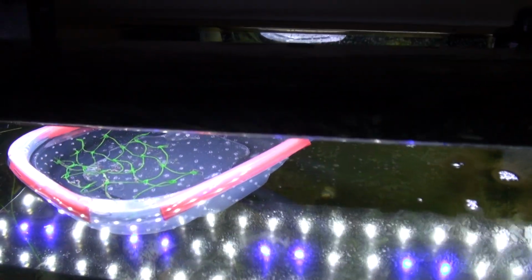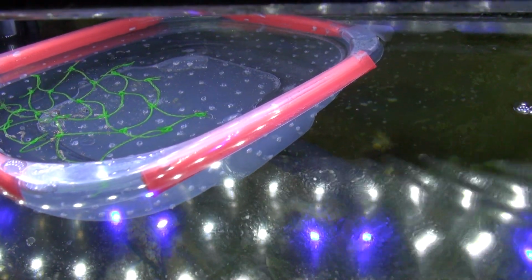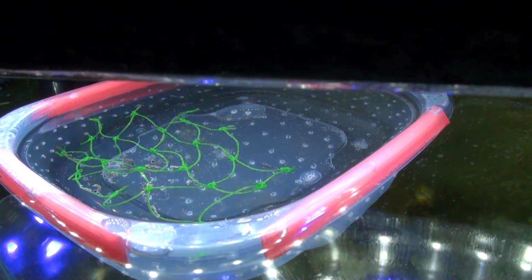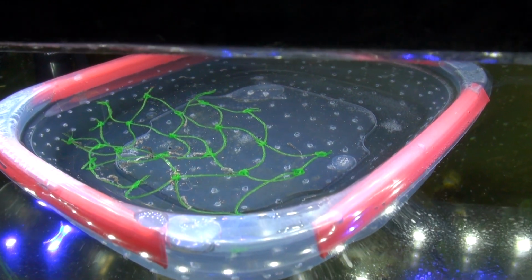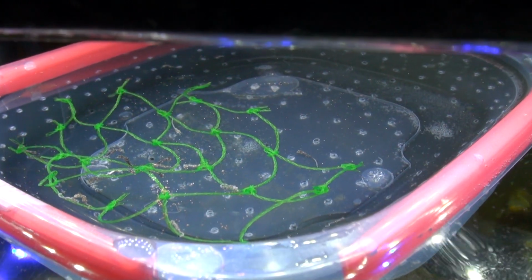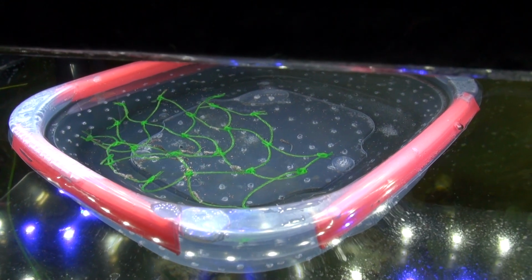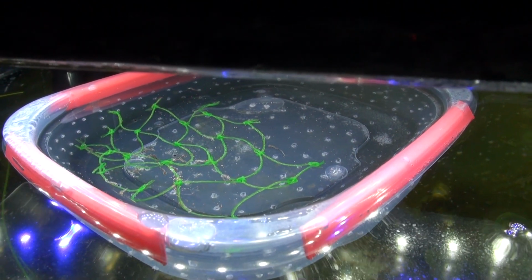Okay, so here's all 21 of my newborn baby dwarf seahorses. They were all born 3 days ago. I've got them all in the nursery so that I can make sure they're all eating well, and they are.